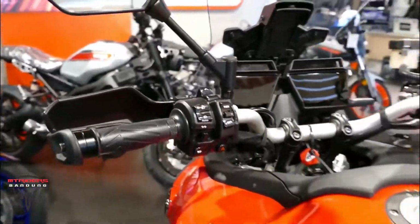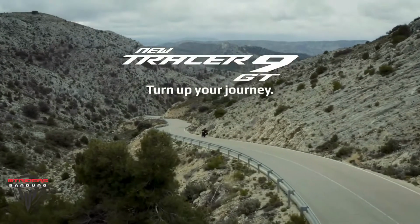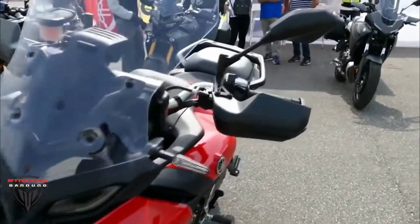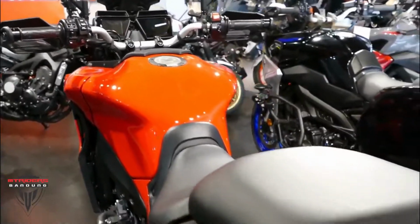This is a fine sports tourer that should keep the Tracer name at the top end of the sales charts upon its arrival in the UK in May, but the extra specs of the GT really make it an essential purchase. Ride quality and brakes.